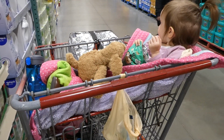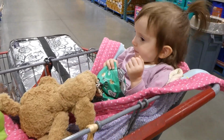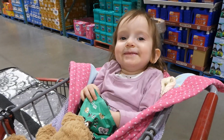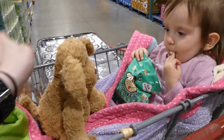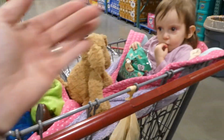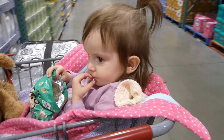So I just have to show this. She was getting sick of sitting the regular way in the cart, so she decided to lay like this. What do you like? Are you like a baby? Yeah. She's having some popcorn. She's got her stuffy. Jelly cat stuffies are awesome. She's got a little garbage bag and her water bottle, and she's cuddled up in the blanket, and she's got her little sweater behind her as a pillow.